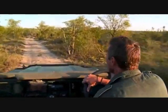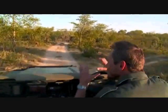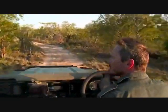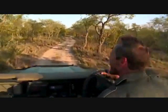But for now we are with maybe the most, what's the word, not efficient, I mean all animals are efficient, that's why they survive, but the most coordinated, the most socially interactive hunters of all. That would be the wild dogs. So let's see if we can catch up with them. All right, James got them.